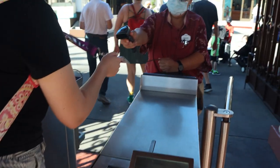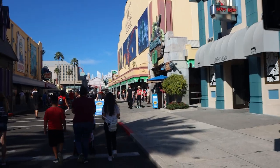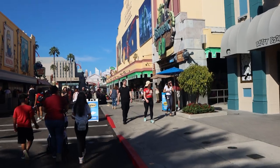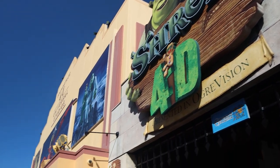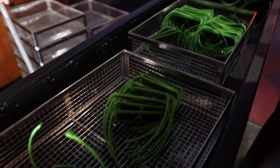So, as you're making your way into studios, the first one of those rides that you come up to is, of course, Shrek 4D. So, I guess we'll start there. Shrek 4D is closing permanently this January. As of January 10th, this ride will be shut down forever. So, I guess this will be our final farewell to the big green guy.